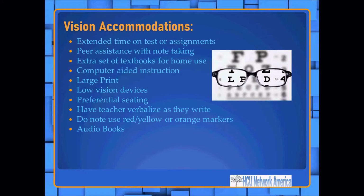Large print. Low vision devices. Preferential seating. I always, if I had an option, sat towards the front of the classroom, many times in the very front row. Have the teacher verbalize as they write. I can't reiterate how important that is for kids anyways, because they need to see it, they need to hear it, and engage in their education too. So if they can get it in all three areas, that's the best.